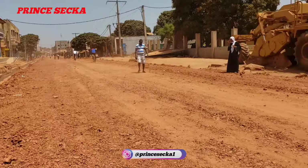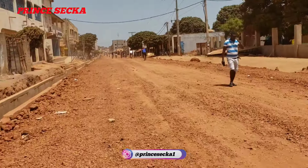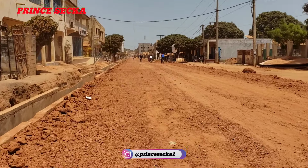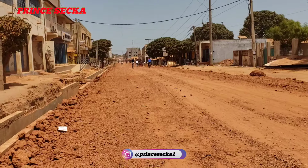I'm gonna be showing you the OIC road project here. How the OIC road project looks here in Bundung.